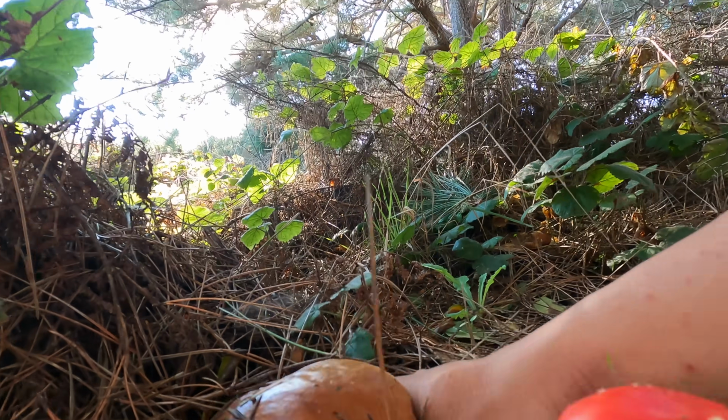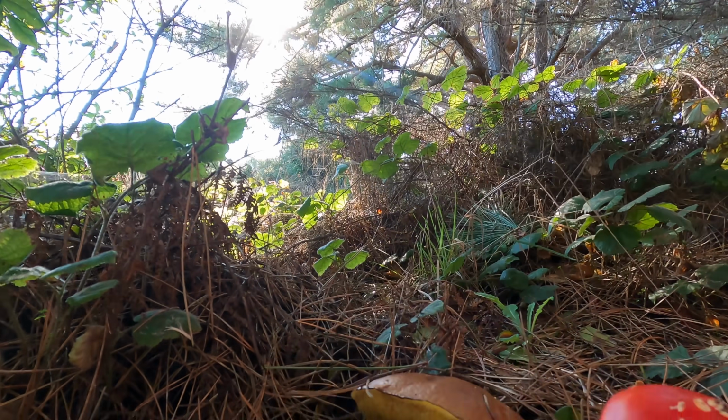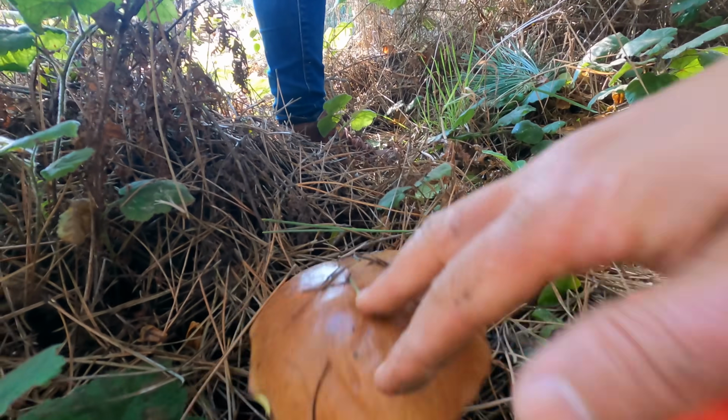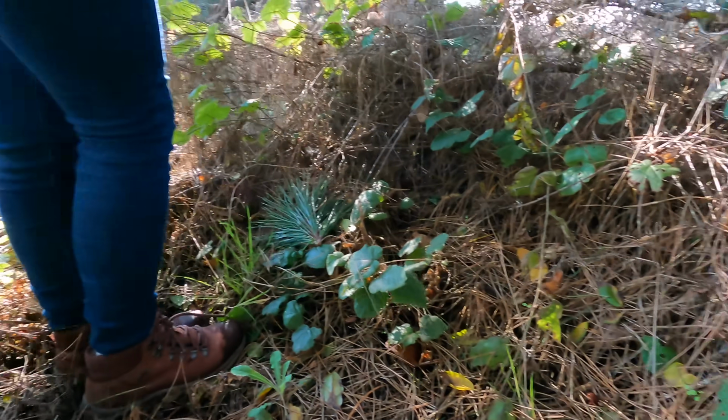Seems... Oh no, that's not a porcini. Just some other kind of bolete. You can tell by how thin the stem is, but that top looks like it. No, that's not one. Let's see. Okay, here we go. We found another one right here.